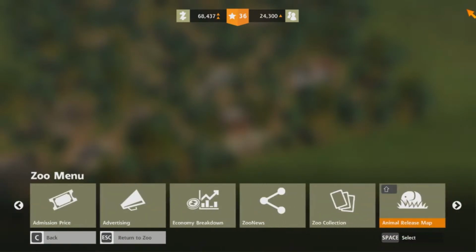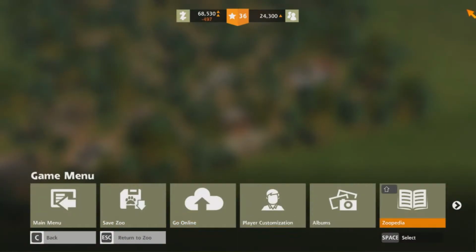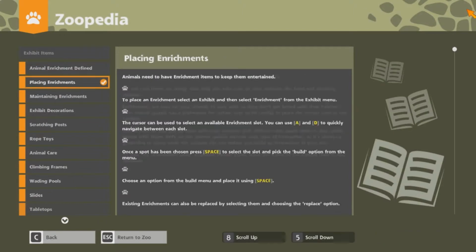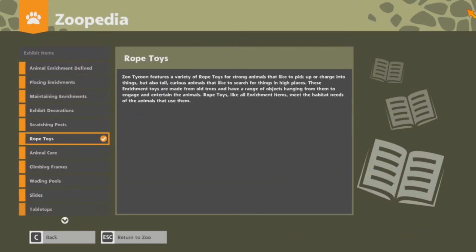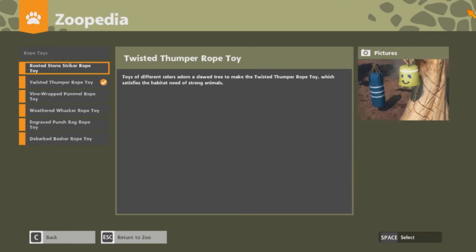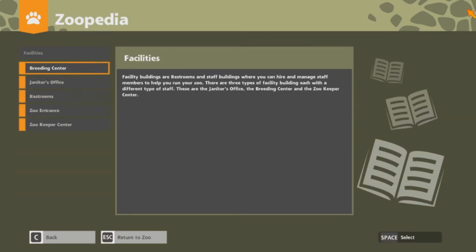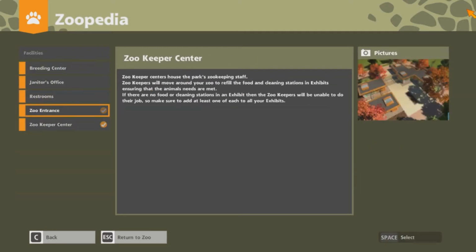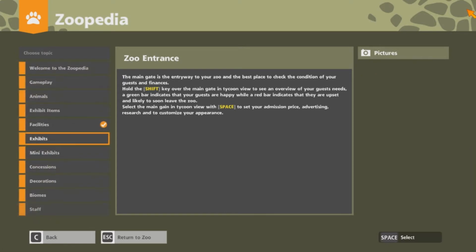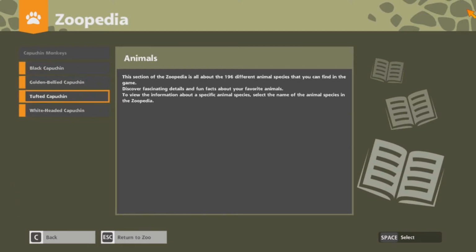But I completely forgot, guys, that there is a Zoopedia in this game that comes with all of the information on exhibit items, all the different things. It even has different descriptions for all the different variants of the toys, which is so fun. But the important thing is that we have a list of all of the animals and all of the information about all the different subspecies.